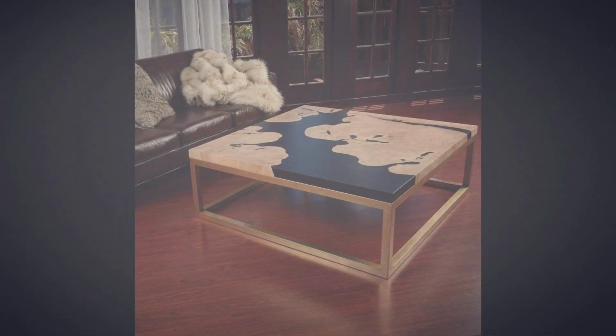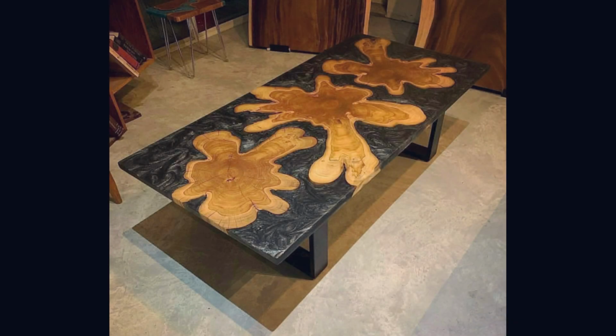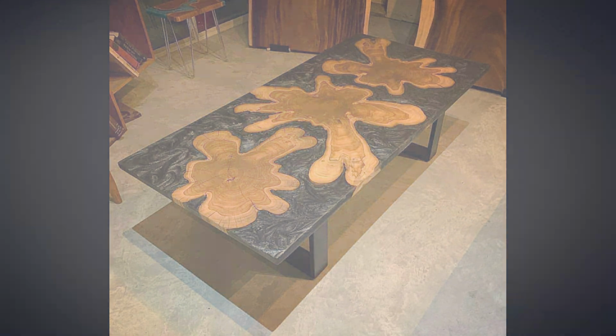Placing an epoxy resin table in the living room encourages a cozy gathering space for friends and family, making it ideal for casual conversations, game nights, or enjoying a cup of coffee. Additionally, their durability and ease of maintenance make them practical choices for high-traffic areas, effortlessly blending beauty with utility.